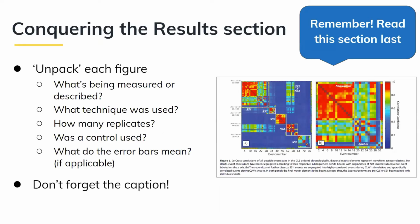Another stumbling block for many people was the results section. So remember, read this section last. It's going to be the really dense stuff. Also, you want to look at those figures. Remember, that was a part before looking at the results section: skimming the headings, subheadings, and looking at the figures and their captions.